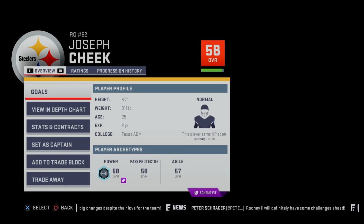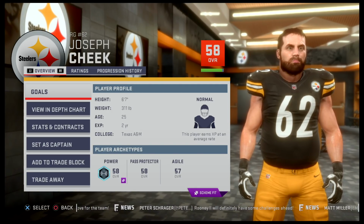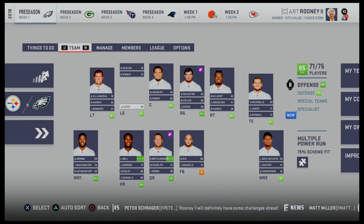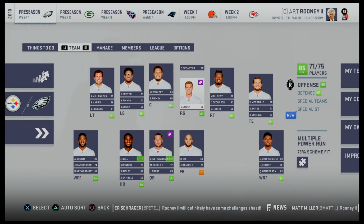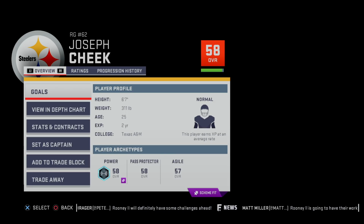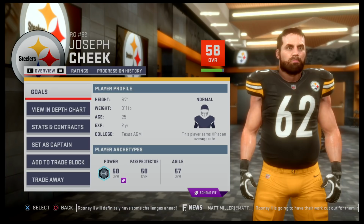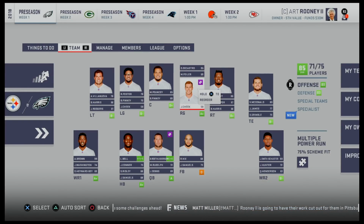And like I said, we'll dive into these guys as we look at Joseph Cheek here, a backup right guard. Looks like his biggest attribute would be power, and that power is what's allowing him to meet the scheme. So let's take a look at some more of these guys. I didn't even realize I was looking at the same guy, but that's Joseph Cheek again, and like I said, he's a 58 scheme fit.